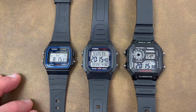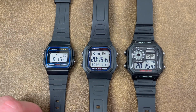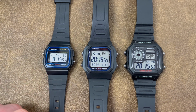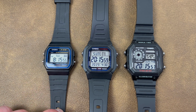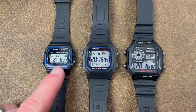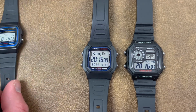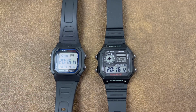Overall judgment then. So while it will never be the icon that the F91W has become, it does have some things that the F91W does not. Number one, it is a sensible size. The F91W is a mite too small for most grown-up males. You know, I'm a pretty average size. I have an average size 7.25 wrist, and this is really just a little on the small side. It's a bit too petite.